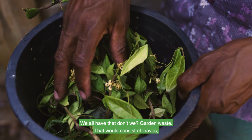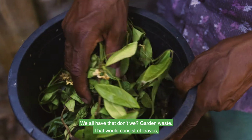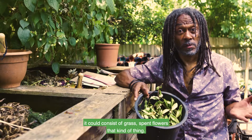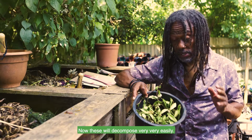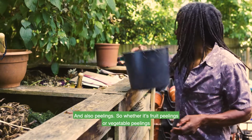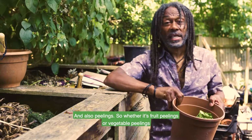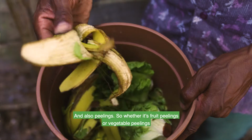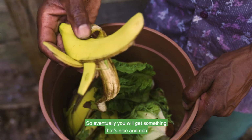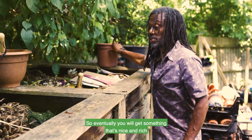Garden waste. We all have that, don't we? Garden waste could consist of leaves, grass, spent flowers, that kind of thing. These will decompose very easily. And also peelings. Whether it's fruit peelings or vegetable peelings, they decompose very quickly, and eventually you will get something that's nice and rich.